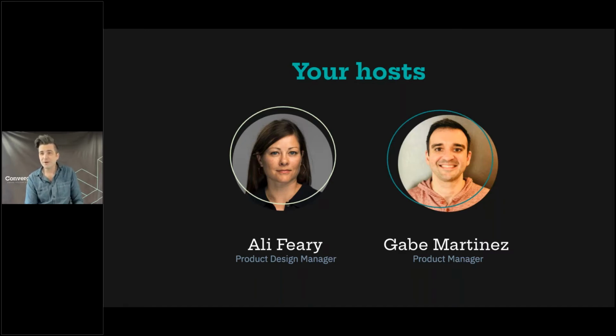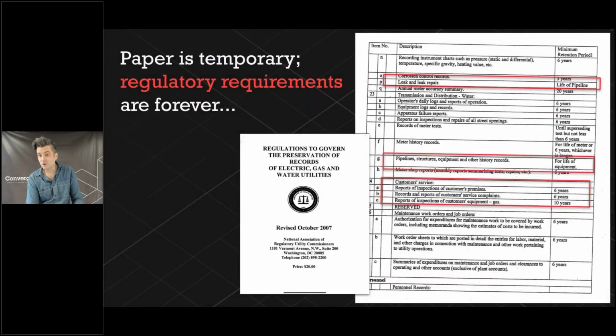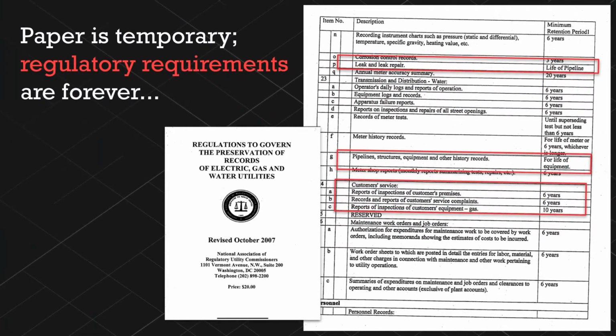But before we talk more about what these products do, I'd like to talk about why we created them in the first place. I think that all of us can agree that paper is temporary, but regulatory requirements are forever. Maintaining documentation over the lifetime of any capital asset can be a difficult task. But as Ryan Edwards alluded to earlier, it becomes something else entirely when the lifetime of these assets can extend well beyond 50 years. Federal regulations require the construction and maintenance records for gas pipelines, transmission, and distribution lines to be stored for the life of operation.